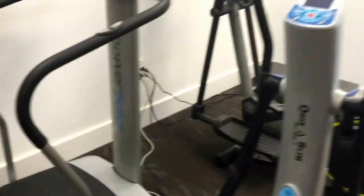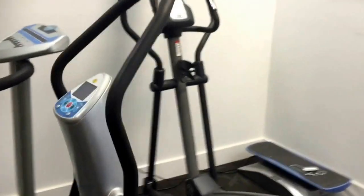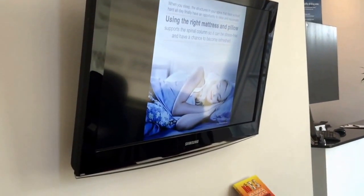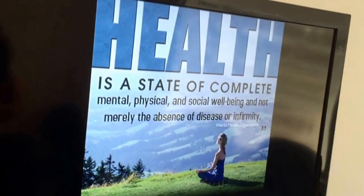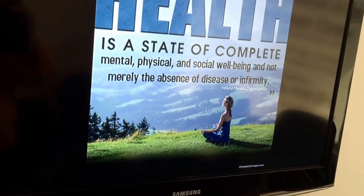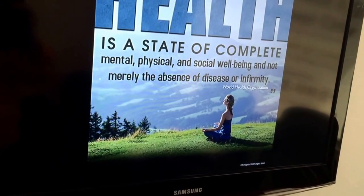As we continue, again, vibration units, and we also have an elliptical machine. And now we're coming back towards the front, and again, on this side of the office, a TV with educational messages, using the right mattress, the right pillow, how health is a complete state of mental, physical, and social well-being. And then we're back at the front desk.